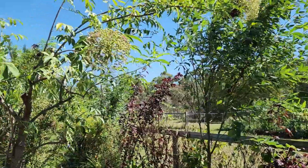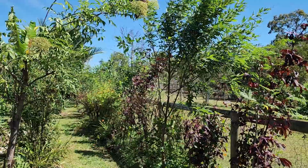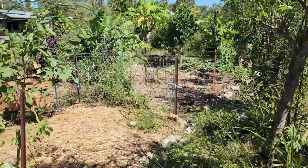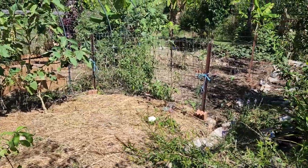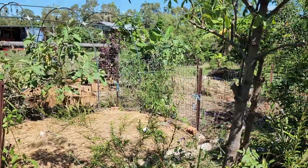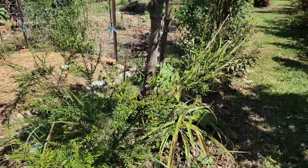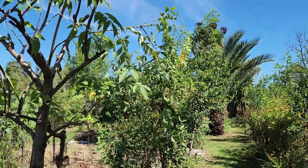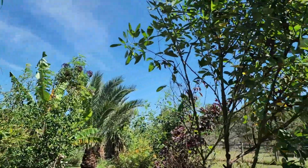That is why I'm trimming the plants on the north, so the plants on the other side get most of the sun and can grow. Simply as that. The winter vegetables, the winter veggies and herbs, they need sun during winter. So we are trying to have shade during summer and sun during winter.